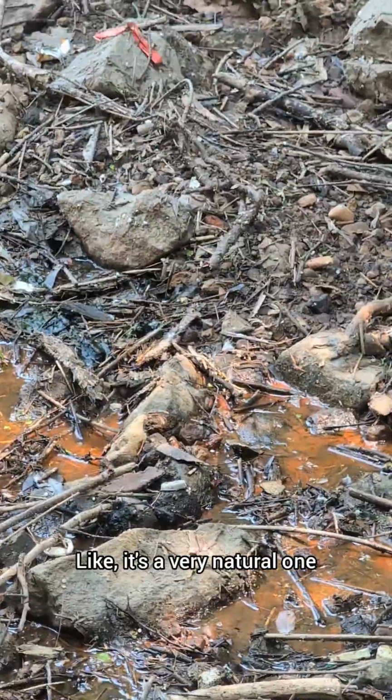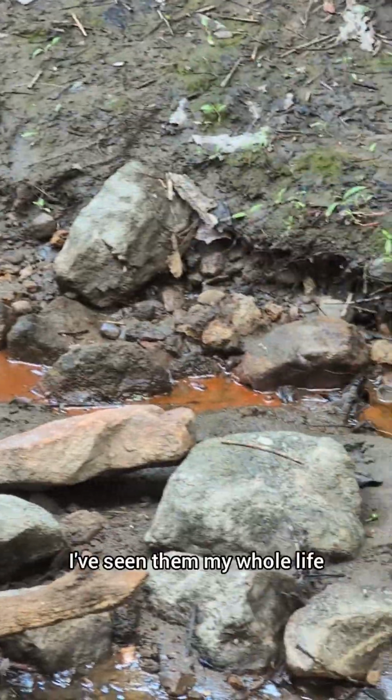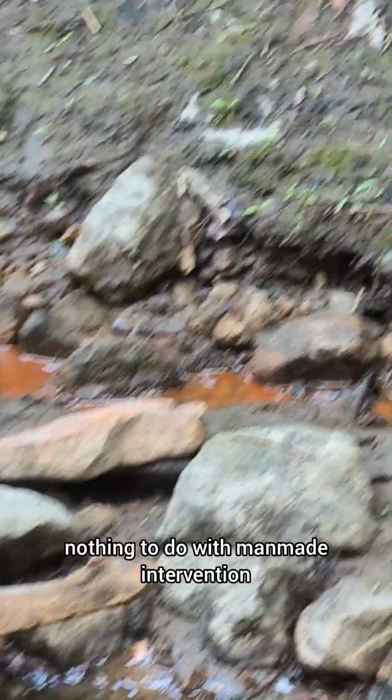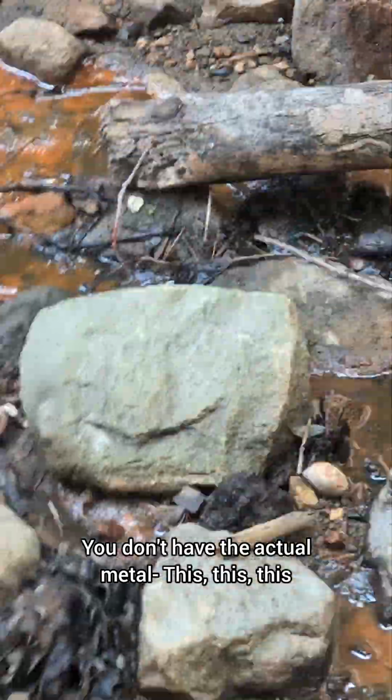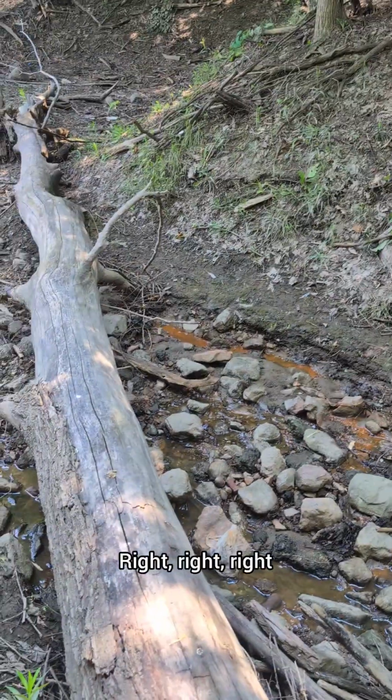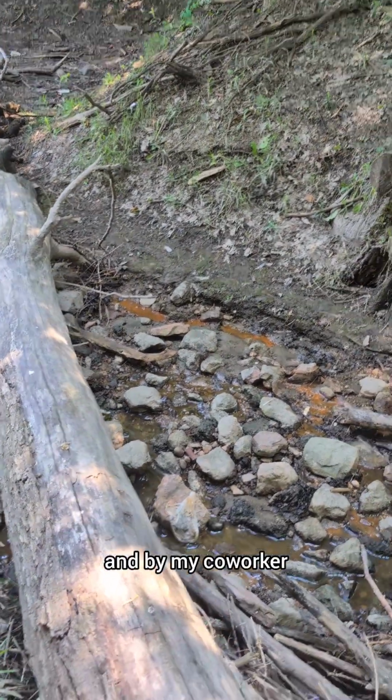It's a really interesting one because you see this in the forest and stuff. It's a very natural one. I've seen them my whole life, but now I finally know what it is. So this is nothing to do with man-made intervention. No, you'd see this in the forest as well. I saw it tons of times.